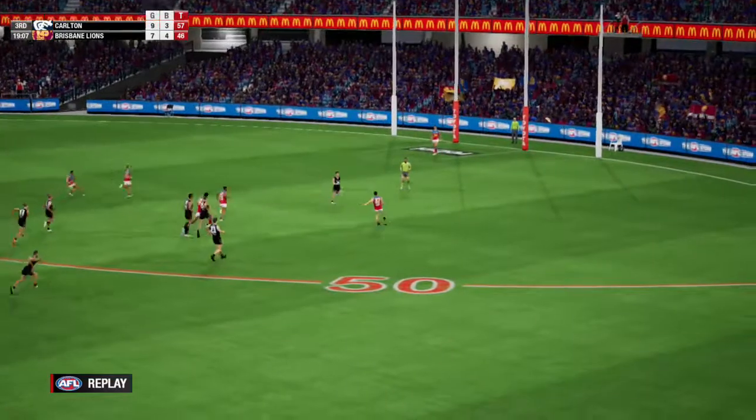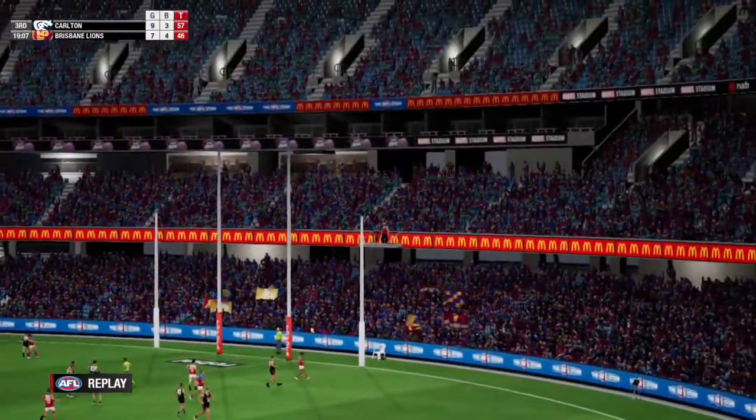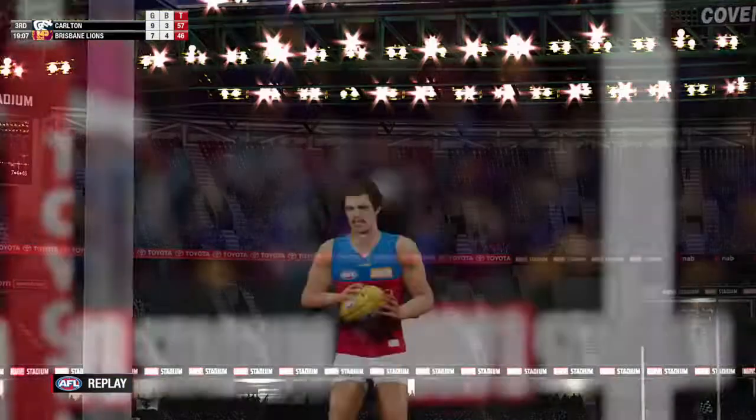Great ball movement there. You just knew they were going to score. This is how they can score big, Hutto. If they can do that on a consistent basis, it's massive.